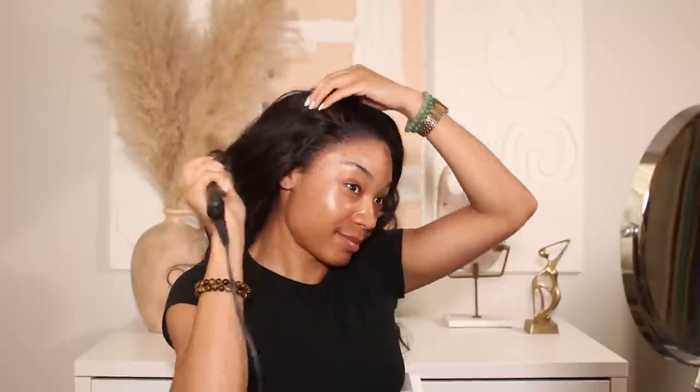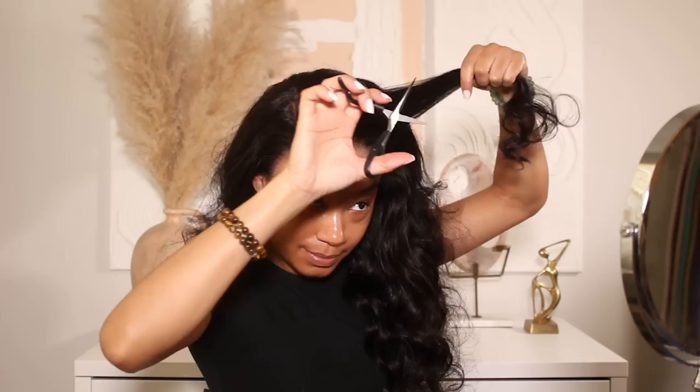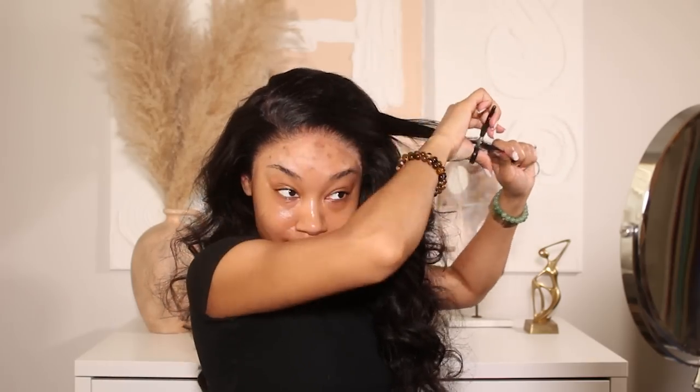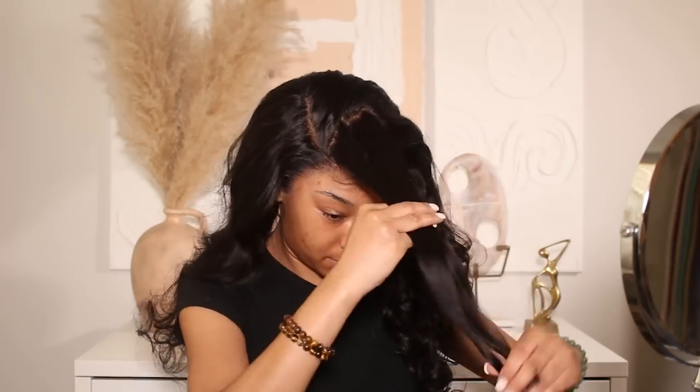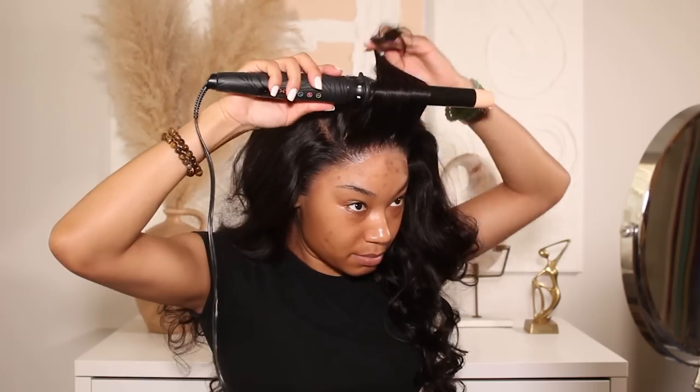So I'm all done curling the hair. I'm just gonna run my wide tooth comb through these curls just to loosen them up a bit. And then I'll go in with my hot comb to create my side part. You guys know how much I love a good side part. That's my signature style. Anytime I'm not really sure what I wanna do with styling my hair, I instantly go to a side part. That's just my go-to. I love a good side part.